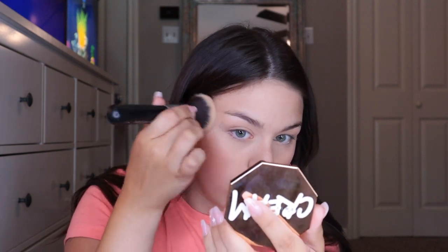I'm going to apply it to the areas you would bronze. I like to do my cheekbones and I bring it up to my temples for sure. Add some to your nose, because we love a bronze little nose, right? Do you see this? We are almost done, guys.